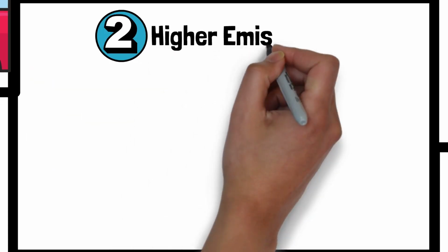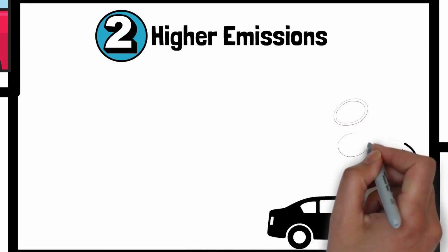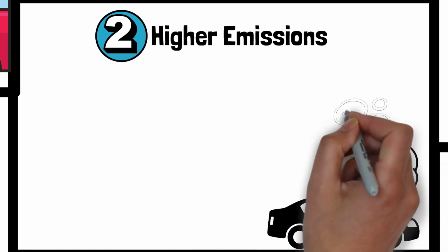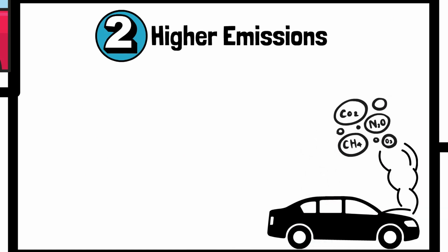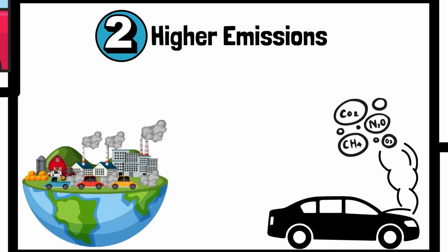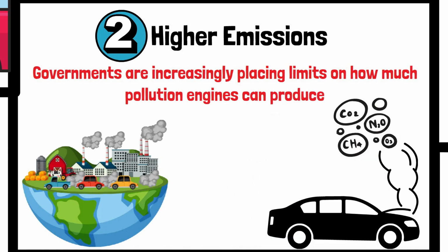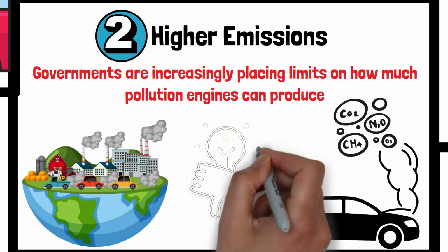2. Higher emissions. Traditional four-stroke engines release harmful gases like carbon dioxide, nitrogen oxides, and hydrocarbons into the atmosphere. These emissions contribute to air pollution and global warming. Governments are increasingly placing limits on how much pollution engines can produce, making the four-stroke engine less viable in the long term.